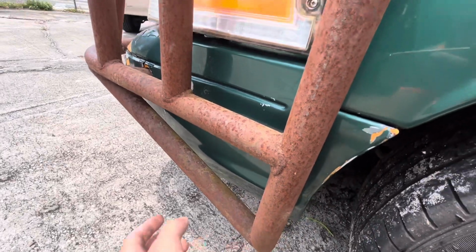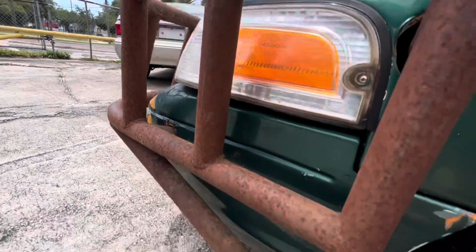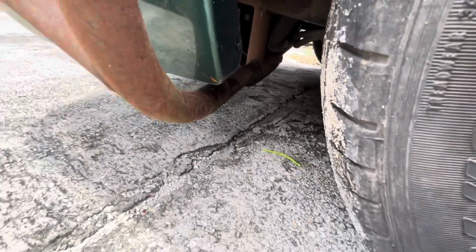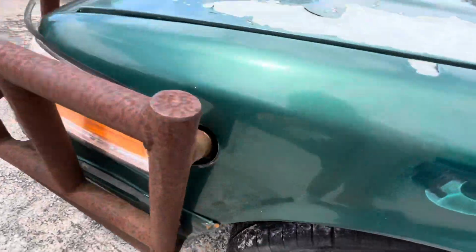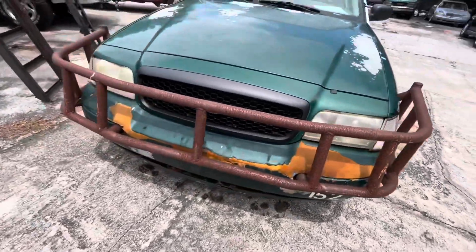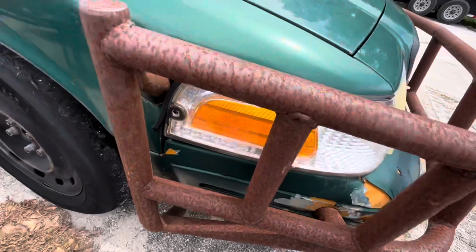But everything is welded together, solid metal. It goes straight into the frame and is welded straight to the frame, goes down, protects the engine underneath it, is welded down there, welded all the way around. Then the same thing on this side, goes down in there, gets welded, goes down under, welded.